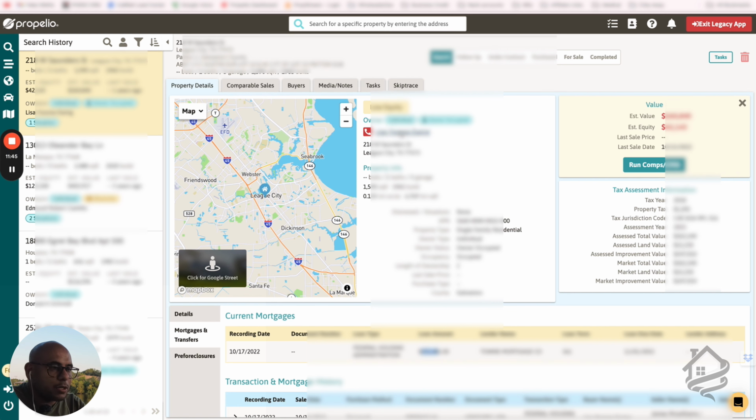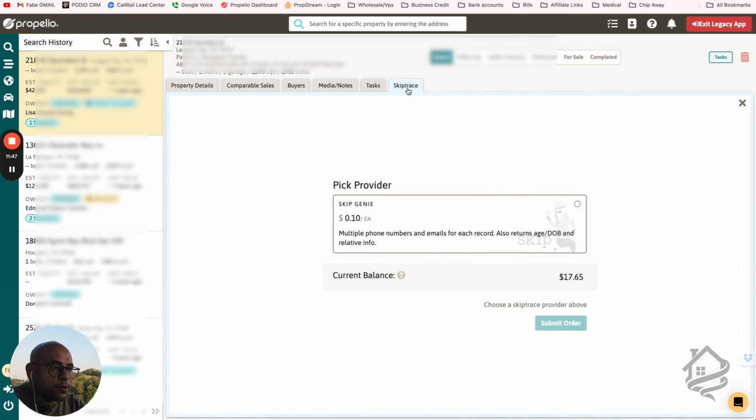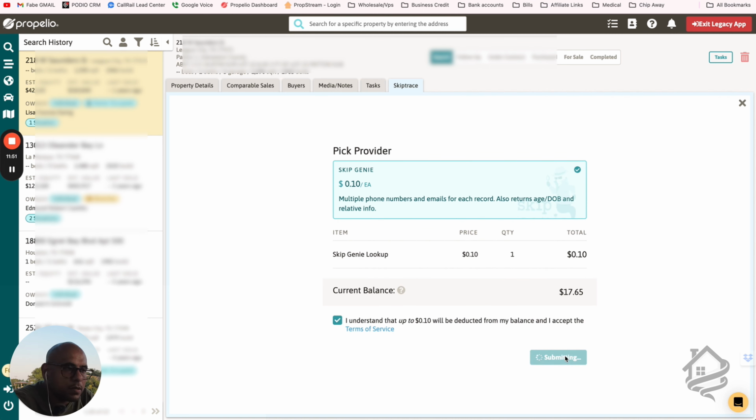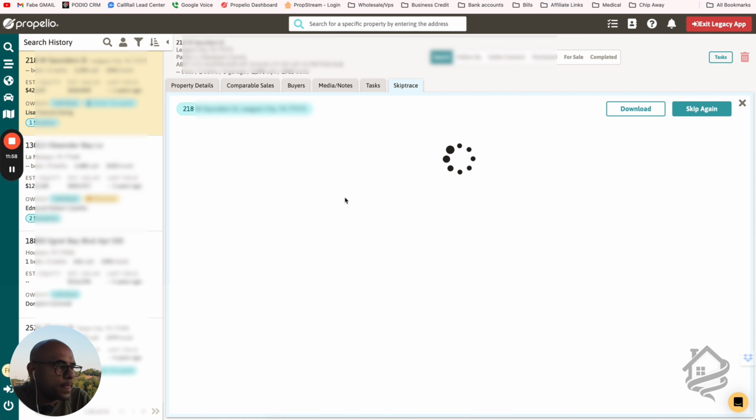So we're looking for Lisa. Let me see, 10 cents. Let's skip trace it. And the cool thing about this, it'll give you emails and relatives and their whole family tree. And if you can't find them through this skip trace, you always go through social media. Just think outside the box and be creative and be resourceful. That's the biggest thing in this business, being resourceful and just figuring things out.